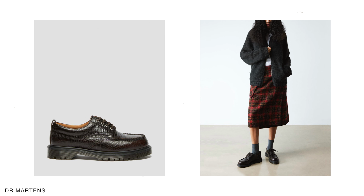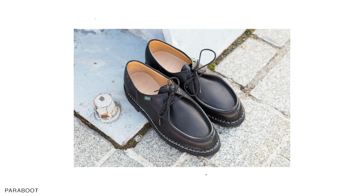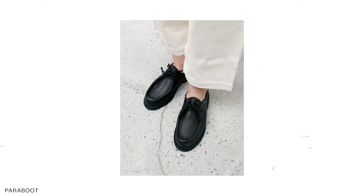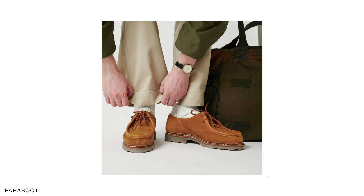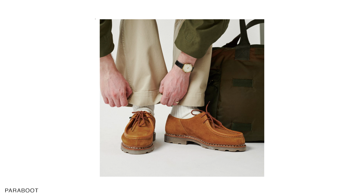Paraboot also have their Michael shoe, which is really popular right now, but they're not really a shoe for me personally. I think they do look great on others though, and maybe they'd look fantastic on you, so I thought I'd mention them.